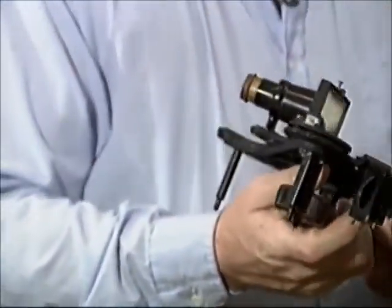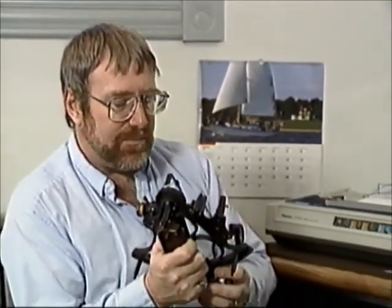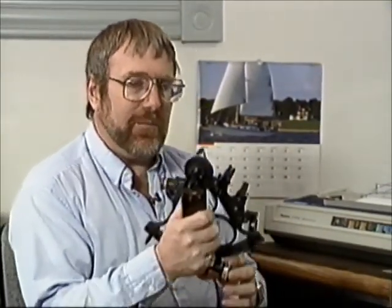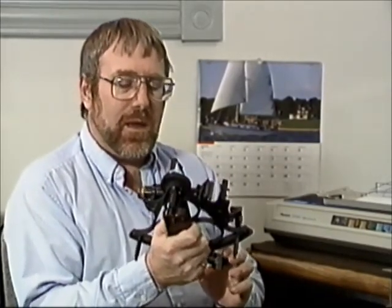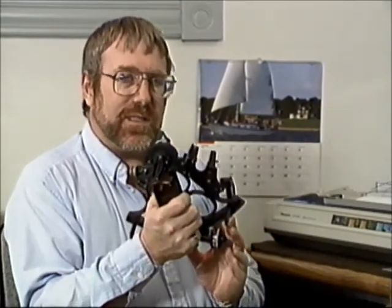One of the major difficulties we have when we're using a sextant at sea is the boat rocking, you rocking, and everything bouncing around while you're trying to take a sight. For this reason, we usually take several sights of the same object in any one session.